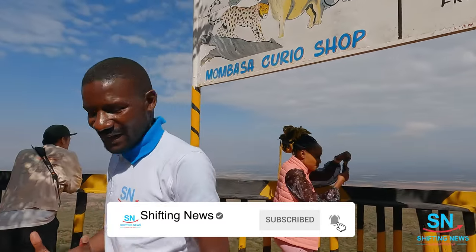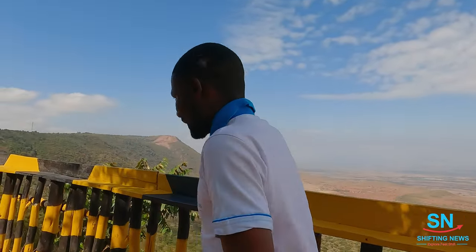And this place is called the Viewpoint. It's along Mai Mahiu Rd, coming from Nairobi. And we're just going to show you road views as we head to Naivasha. I hope you are just going to enjoy all the views along the road. We are going to show you different places.